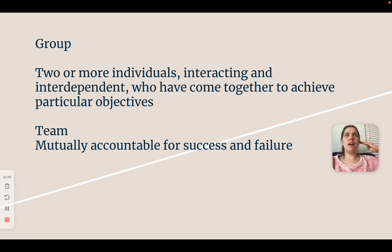So a group, if you had 3 or 4 people in a group project, everybody's still probably going to get an individual grade, even if you get a grade for the overall project. But a team, you win and lose together. You are mutually accountable for success and failure. So that's kind of where the difference comes down to.